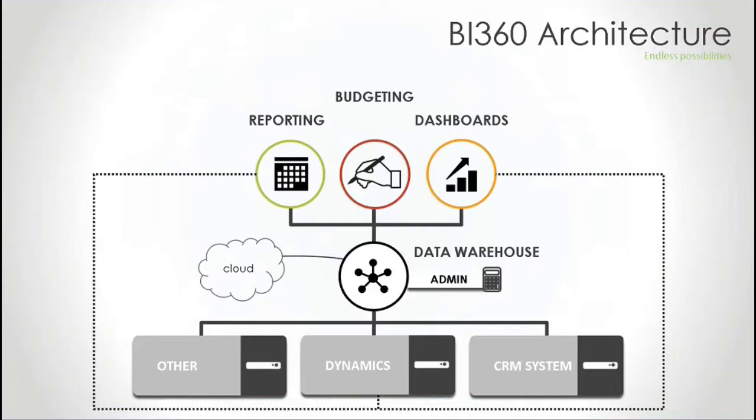The design of the reports is being done in Excel, so it's in a familiar environment, but the viewing of the reports can either be in Excel or on the web. So on the web, through a web page, which will enable users to view reports from any device.